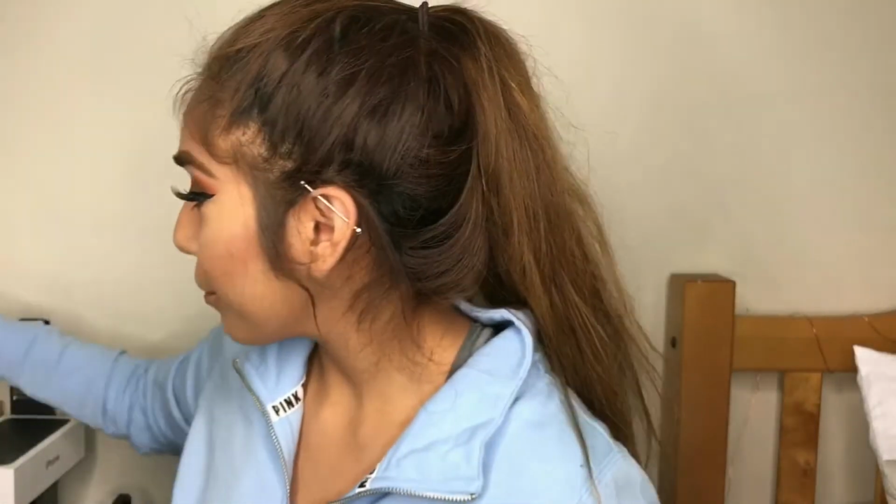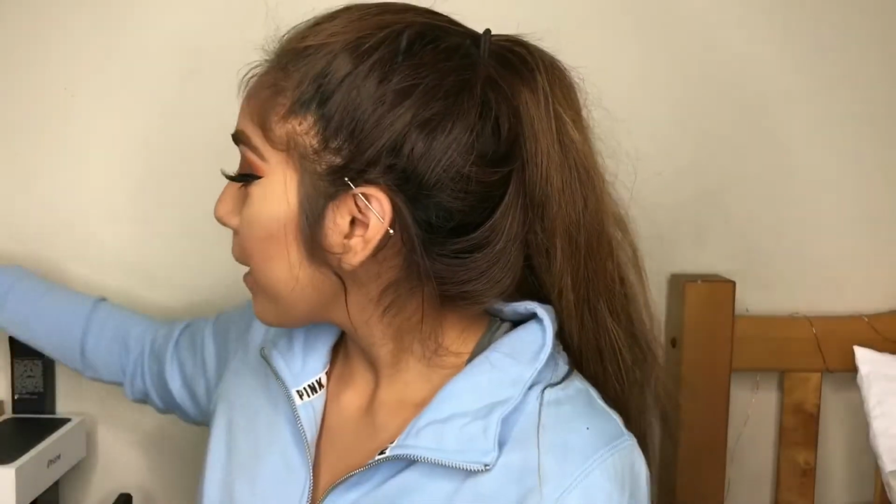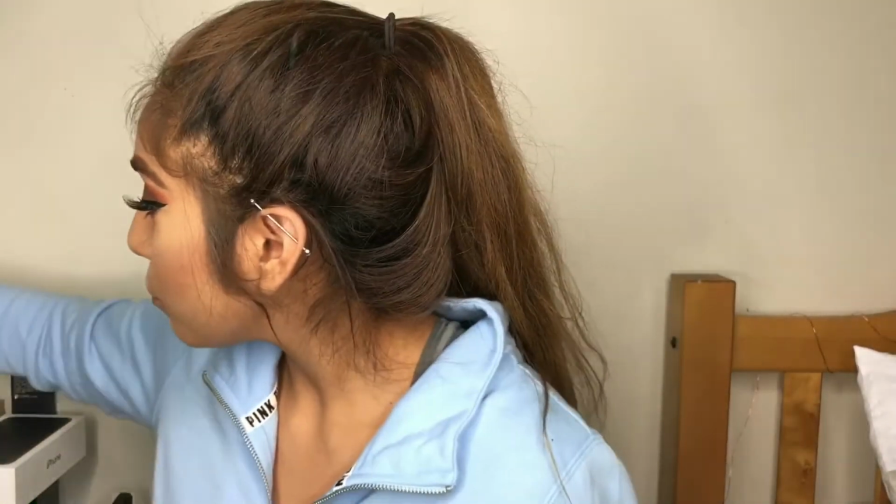Tell me this highlight does not look like a lot though. I wet my brush and I went like that and like that and like that and it looks like a lot. Should I even add some on here, or is that gonna look like too much?